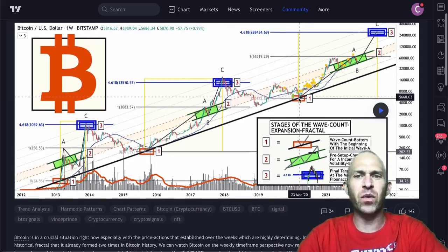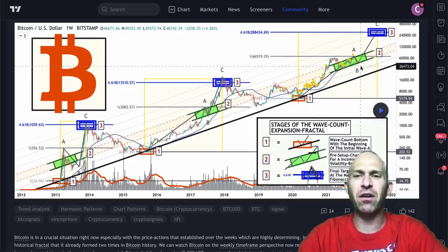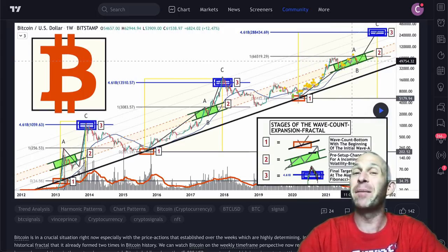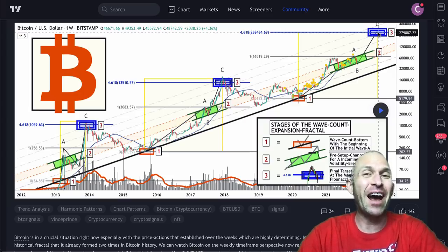You can see right here, we had the one starting the COVID bottom back in 2020. And then right now we have this pre-setup channel for an incoming volatility breakout that's been going on for quite a while, just basically going sideways before we're about to explode up to the 4.618, which would put Bitcoin around $280,000. Which would be quite incredible sometime in 2022.